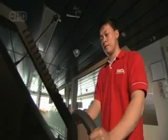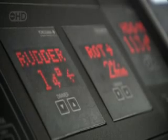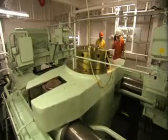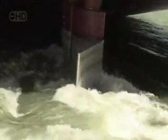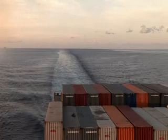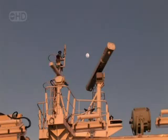And with a surface area like that, the captain doesn't want it angled for too long. A rudder at an angle causes drag, which slows the ship down. You need to keep the rudder movements to a minimum. So I like just to keep her within 1 degree on either side, but that depends on the sea conditions. Big swells, big following sea, you can't do that. At the moment, the sea conditions are perfect for steering a straight line to Singapore. ETA, 0700 hours.